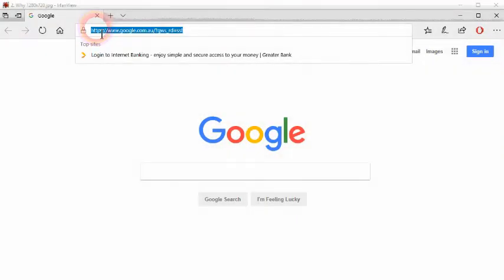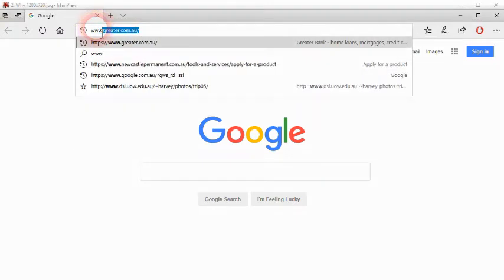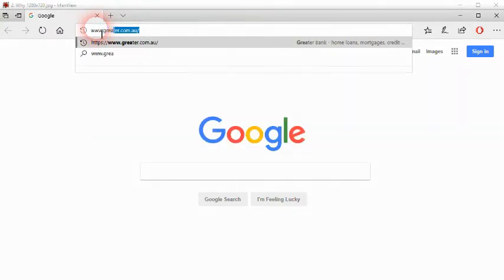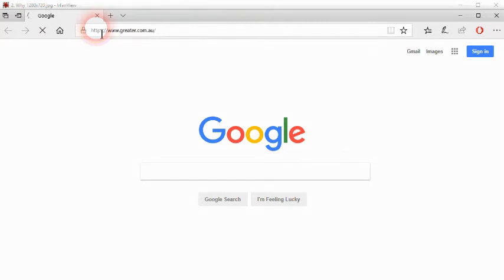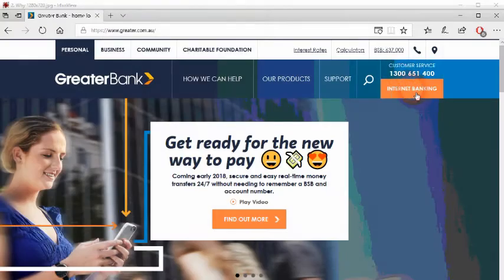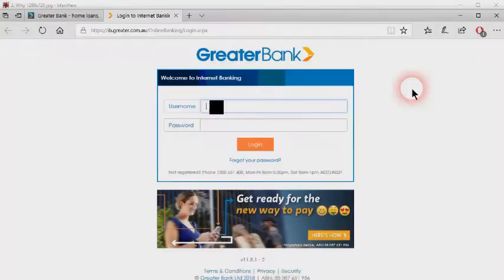So how do we log on? On a computer we use a web browser to go to their website, www.greater.com.au, and then click the Internet Banking button. Then type in your username, then your password, then click the Login button.